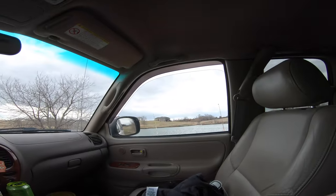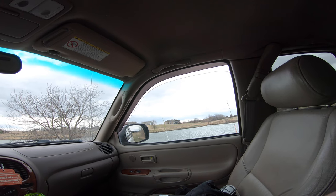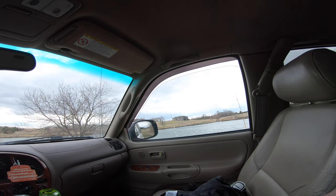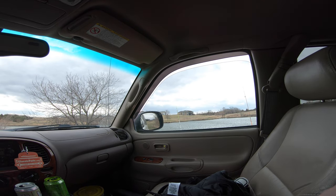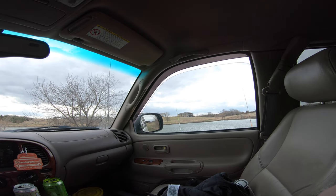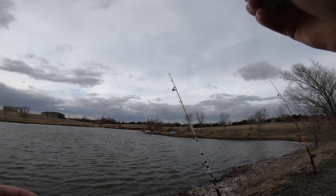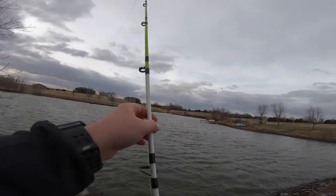Guys, I just saw my pole on the left here bend down decent, but not doing anything else now, so we're still watching. But that was impressive. That was pretty quick. I saw a bobbin again. Just see if I can feel anything.